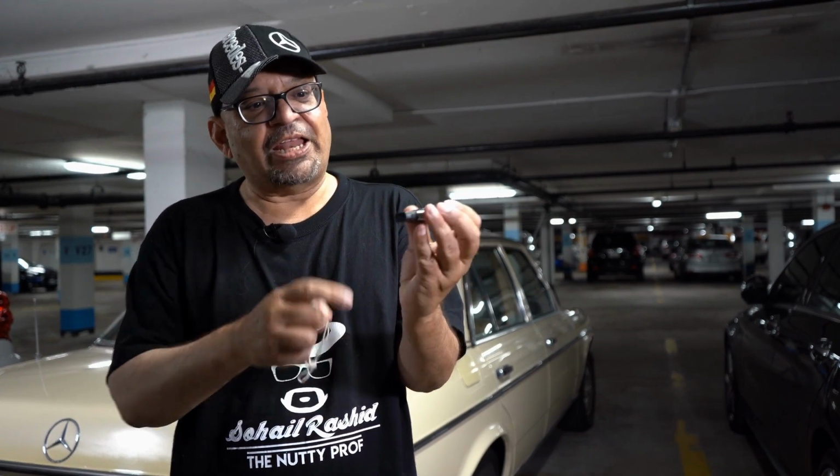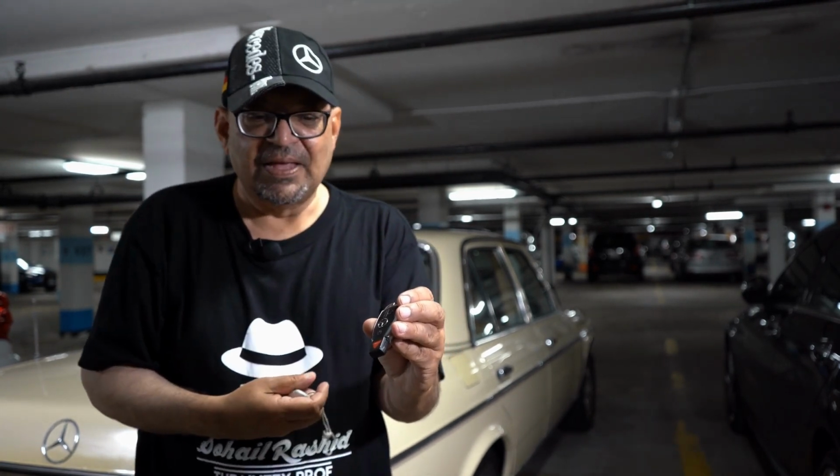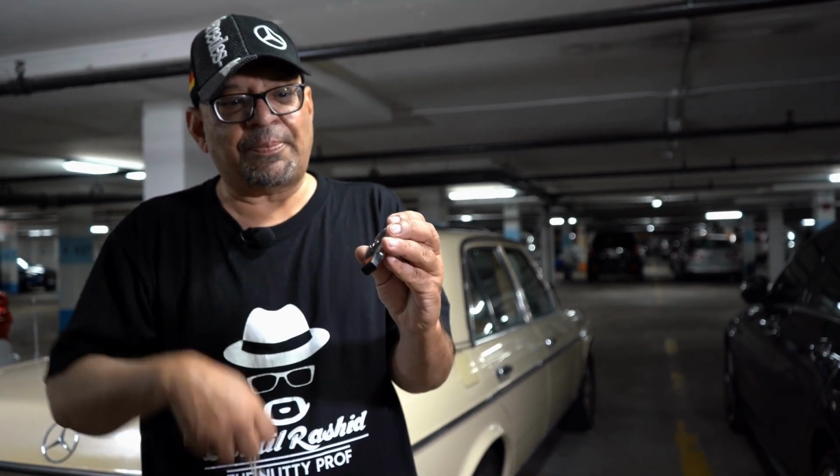Another thing I wanted to point out here. Now, this is the key for my friend's new car. And it's all fancy. It doesn't have metal here, you know. And you go near the car, and then you touch the door, and this happens and that happens, and it's chrome, and it's like this super fancy fob.